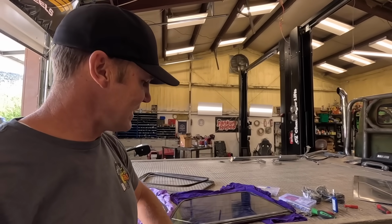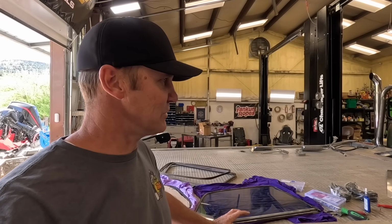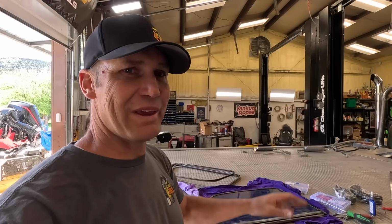So we still don't have the stuff to mount the bed down. Waiting on it. Should be a few more days and then we'll get it done. But windows will be in this thing today.